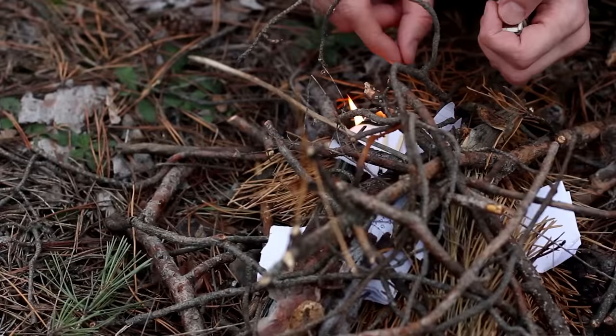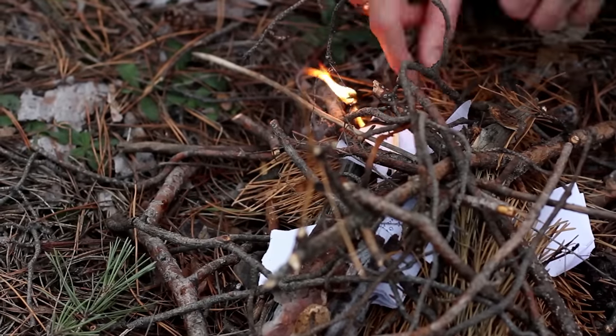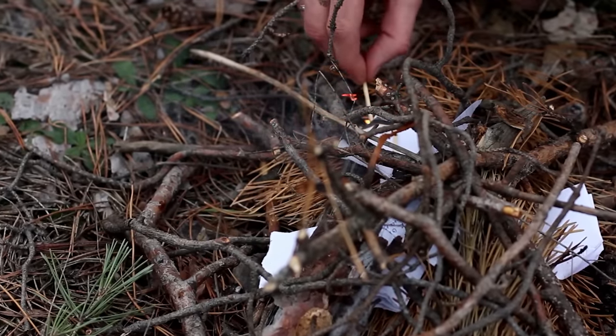And the last tip is to make sure you have all your kindling ready to go so you're not scrambling once your fire is ignited.